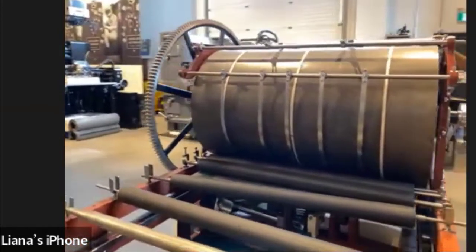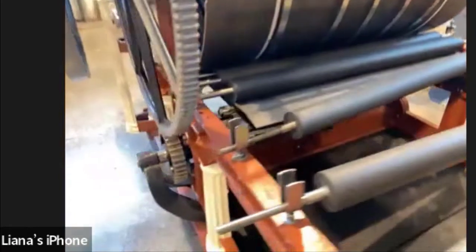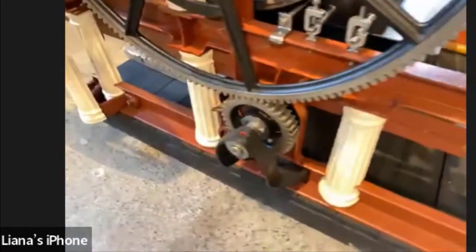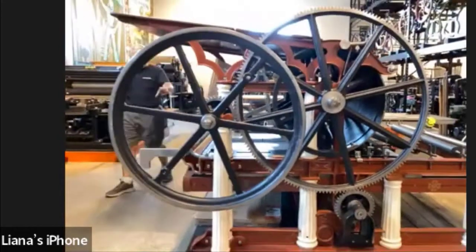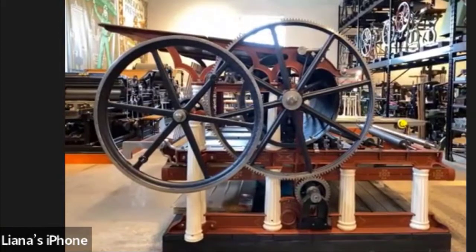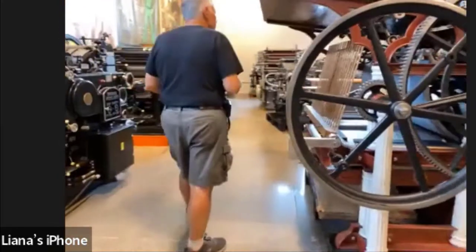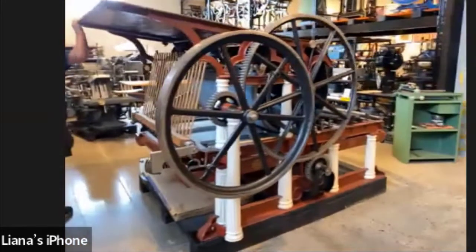It's missing some parts. We made some parts. We printed on it. Not fun to print on. But the way it's designed with the Corinthian columns, and it's all cast. It's a pretty rough cast, but it's just an amazing piece of history. And you think about what this could have actually done within its lifetime. We got this in Southern Illinois.